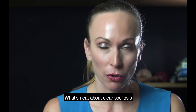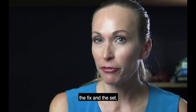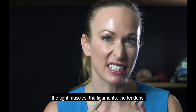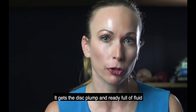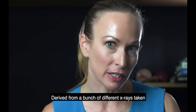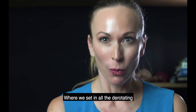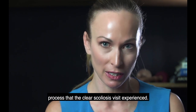What's neat about CLEAR Scoliosis is it's just three simple ingredients: the mix, the fix, and the set. The mix breaks up scar tissue and adhesions, the tight muscles, the ligaments, the tendons. It gets the disc plump and ready, full of fluid. For the fix, the adjustment is a structural change, very different than the average chiropractic adjustment, derived from a bunch of different x-rays taken to see the three dimensions of the spine. And then thirdly, the set, where we set in all the derotating process that the CLEAR Scoliosis visit experienced.